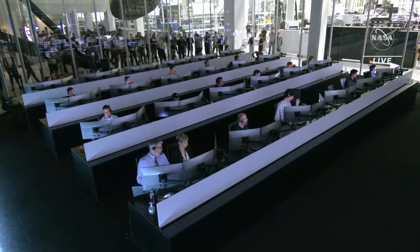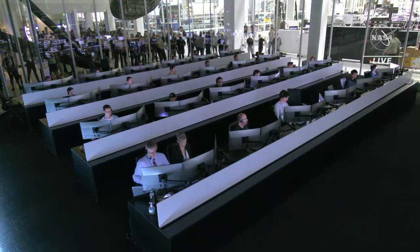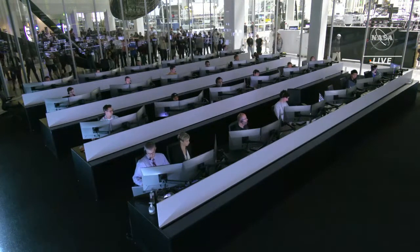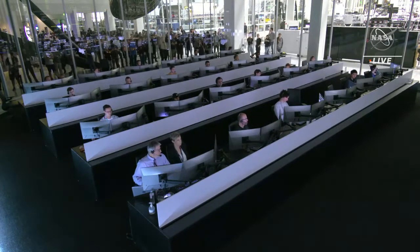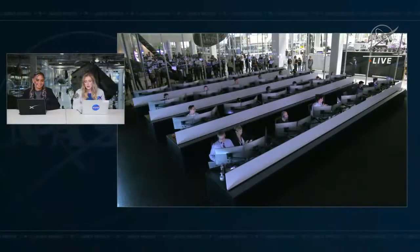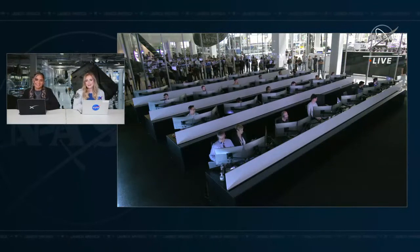Standing by for confirmation that we are in the communications blackout. And as we await that confirmation, you can see the crowd is starting to grow here in Hawthorne behind the Mission Control Center. Looks like folks are trying to get a good view as we anticipate splashdown here in a little less than 15 minutes. Yeah, we do get pretty excited when we are bringing crew back home. It is pretty exciting to watch them as they touch back down on planet Earth. They've been out in space for about 6 months now.